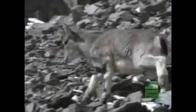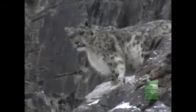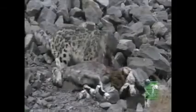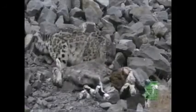To catch these extremely athletic mountain sheep, the snow leopard has to rely on its excellent disguise and feline cunning. All it takes is one unsuspecting varal to step into pouncing range. The snow leopard is the top predator in the Himalayan death zone.